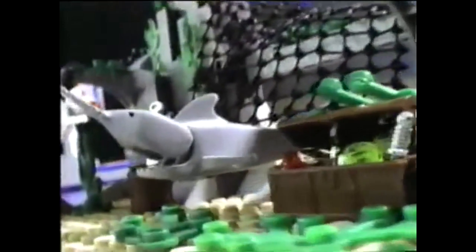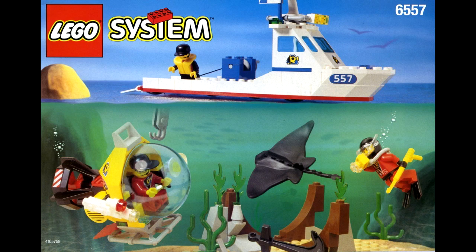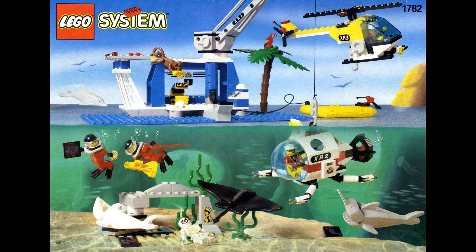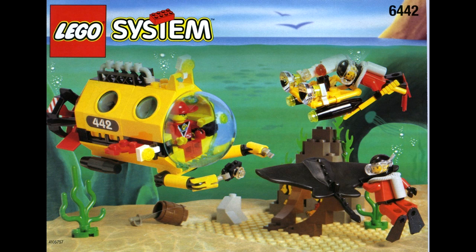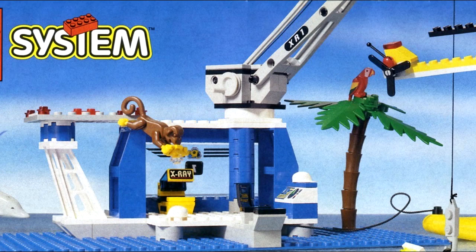Before Aquazone ended, there was a similar line in 97, a town sub-theme simply called LEGO Divers. This probably explains why there were so few Aquazone sets that year. You don't want two of basically the same line competing with each other. Divers had a more welcoming atmosphere, with the surface always within reach. The vehicles were similar to the Aquanauts, but with red and light trans-blue, and boats and stationary bases that were blue and white. It's a nice distinction.